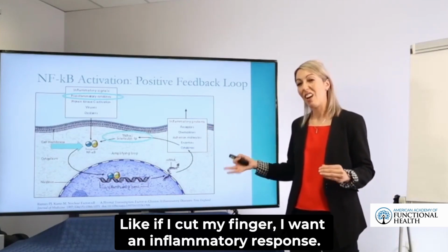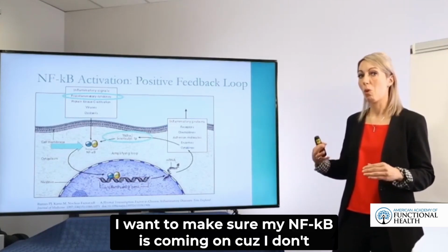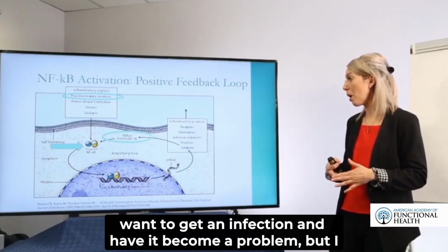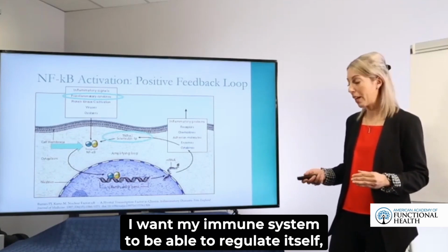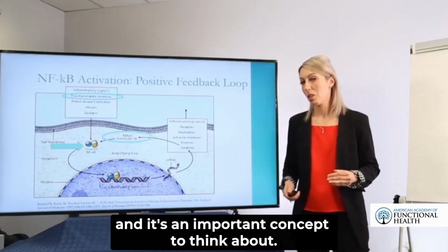Like, if I cut my finger, I want an inflammatory response. I want to make sure my NF-kappa B is coming on because I don't want to get an infection and have it become a problem. But I don't want that to go on for weeks and weeks. I want my immune system to be able to regulate itself. So that's the take home, and it's an important concept to think about.